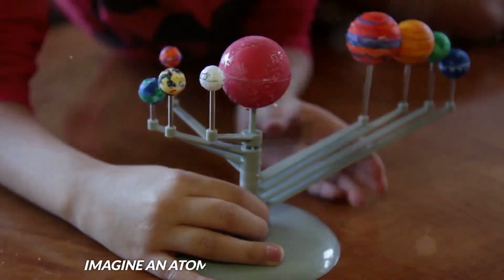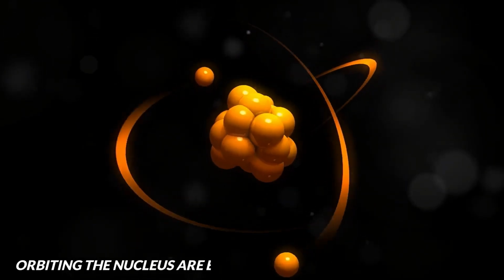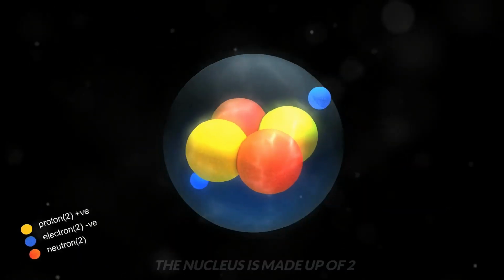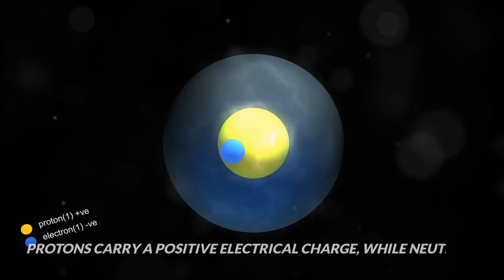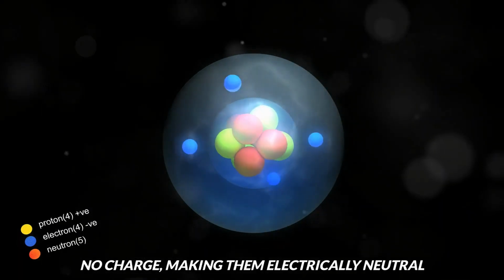Imagine an atom as a miniature solar system. At its center lies the nucleus, a tiny but incredibly dense core. Orbiting the nucleus are even tinier particles called electrons, whizzing around at mind-boggling speeds. The nucleus is made up of two types of particles: protons and neutrons. Protons carry a positive electrical charge, while neutrons carry no charge, making them electrically neutral.